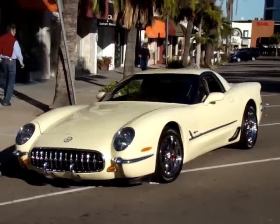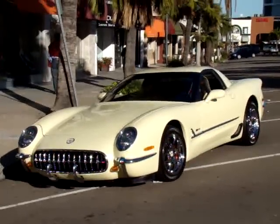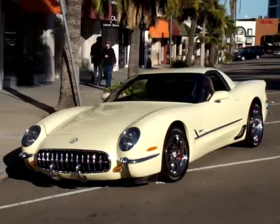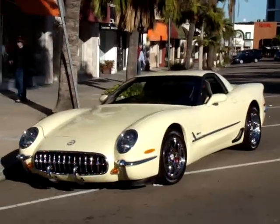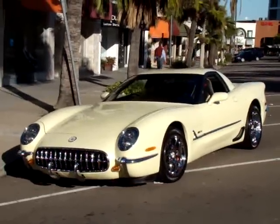Because it is a Corvette, it gets almost 30 miles a gallon. Wow, that's really good. 30 miles a gallon. Almost, yeah. But if you drive it hard, it'll get about 7. It kind of depends on what your mood is that day, huh? It's very reliable, just like a regular car.